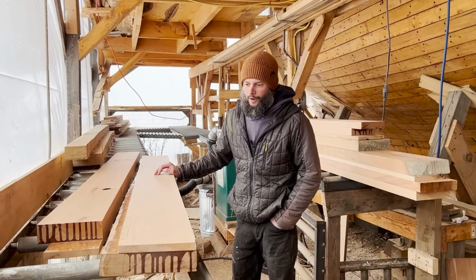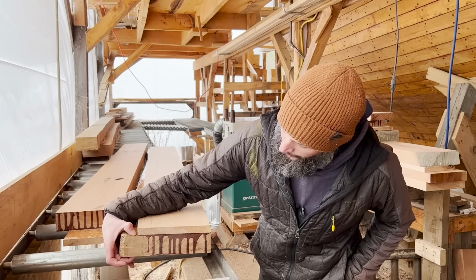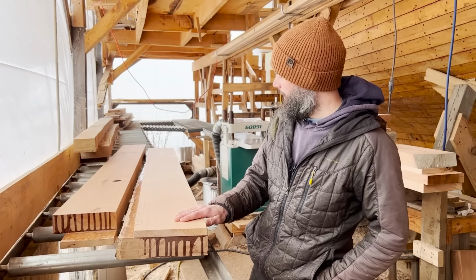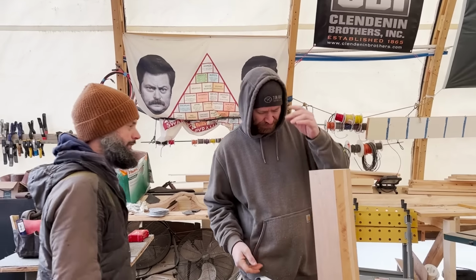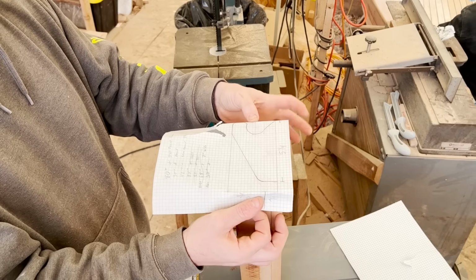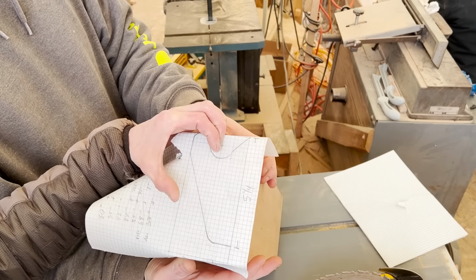Scott's been working on the grab rails for the interior. So we took our thick chunks of cherry and glued on just a little bit more. And these are eventually going to be grab rails all the way around the house. I'm pretty sure that's what Scott's cutting upstairs. So let's go check that out. And I'll do the grab rail.